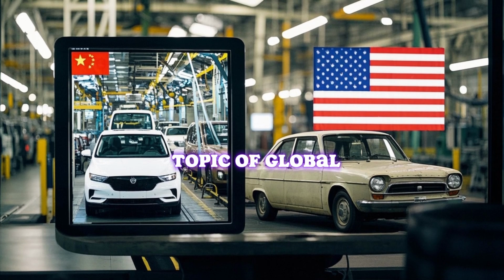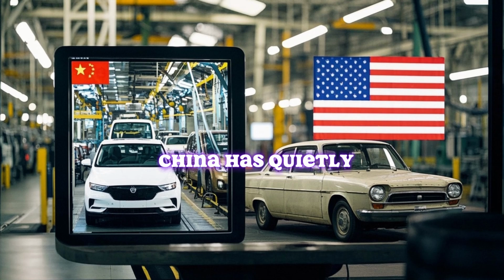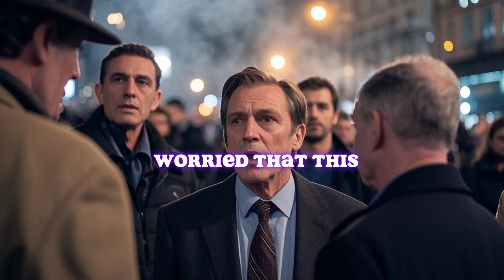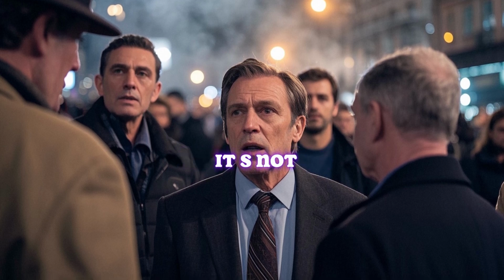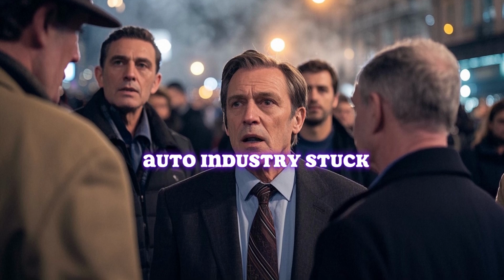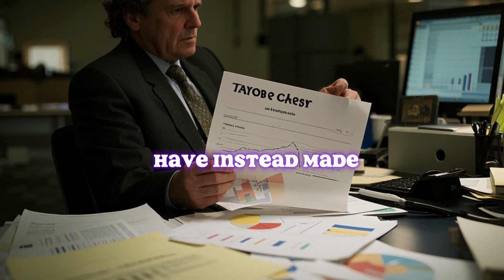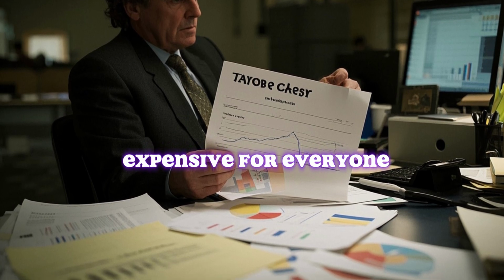And on the topic of global competition, while the US has been preoccupied with tariffs, China has quietly become the world's largest car exporter. They're moving fast, especially in electric vehicles. Some people are worried that this internal tariff chaos is a dangerous distraction. As one expert put it, it's not the big that eat the small, it's the fast that eat the slow. Is the US auto industry stuck while its competitors are moving forward? That's the situation. Trump's automotive tariffs, meant to boost US manufacturing, have instead made the automotive industry really complicated, uncertain, and possibly more expensive for everyone.